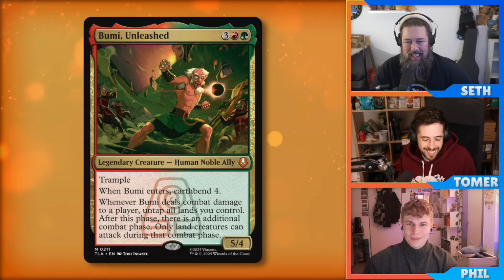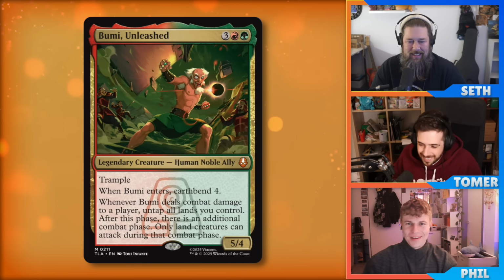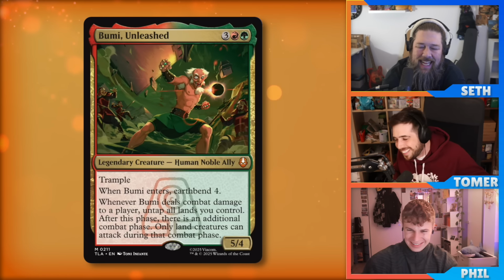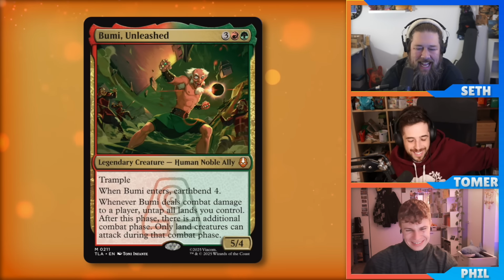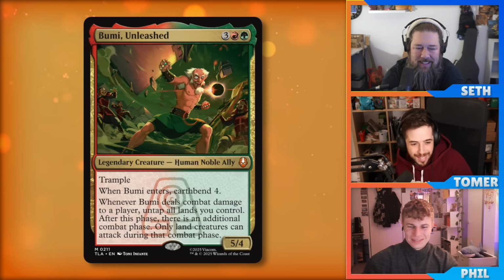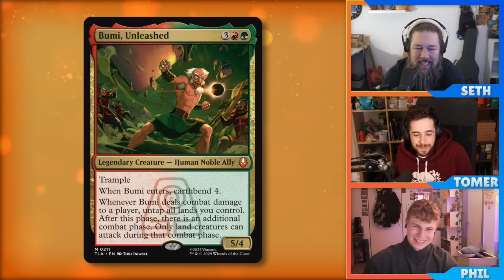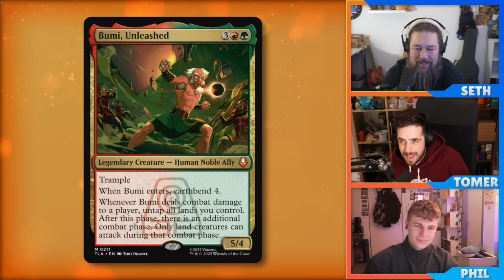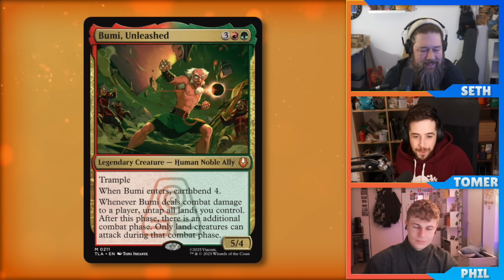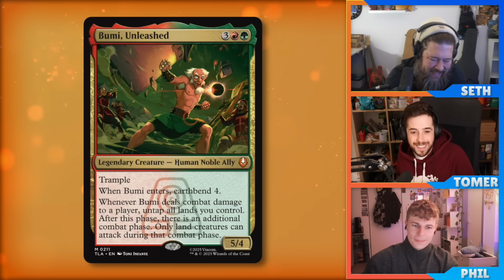You can just hit people with a Wurmspawn Hydra if you want to hit people with landfall. Boring! Get the landfall out of here. Get your fetches out of here. I just want to hit people with the lands, and I want to do it in a fair way. And this one's great. You just hit somebody in the face, you get an extra combat, you can untap all your lands and use them in different ways. Who cares? I want to attack with my lands. Hit them again. I want to hit them again.